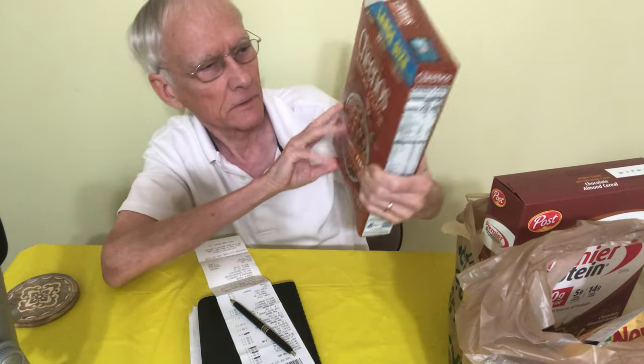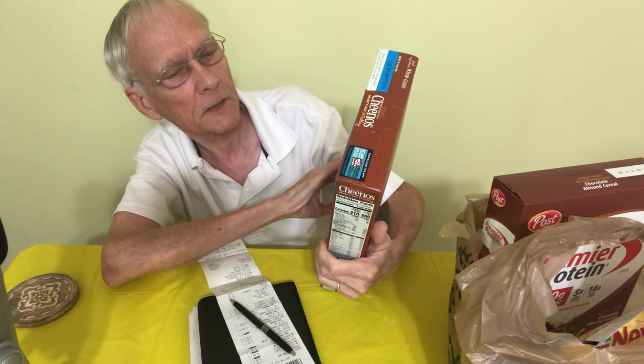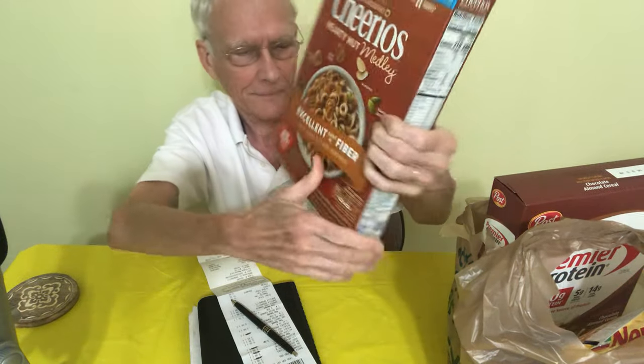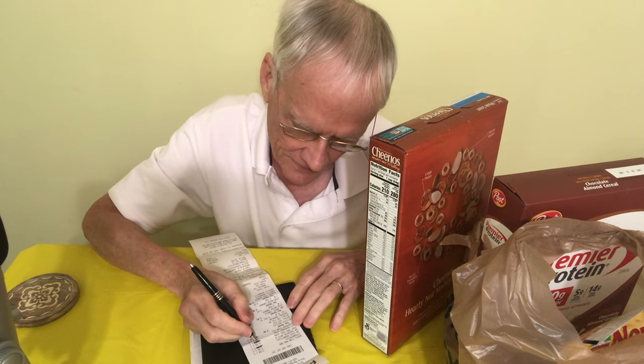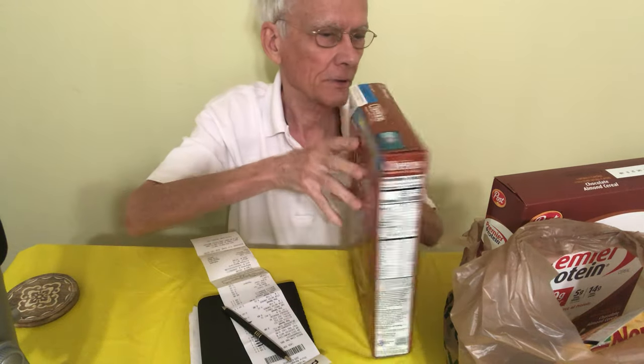Here's a new cereal that I found. Cheerios Hearty Nut Medley Maple Cinnamon. This is probably a candidate for a food video because I just like the way that it looks. So we'll be checking that, I'm pretty sure. This is a large size. I'm sure the only size they had was the large size. And this was $6.99 also, the same price as the other cereal. Oh, there's something else on this. What is that?